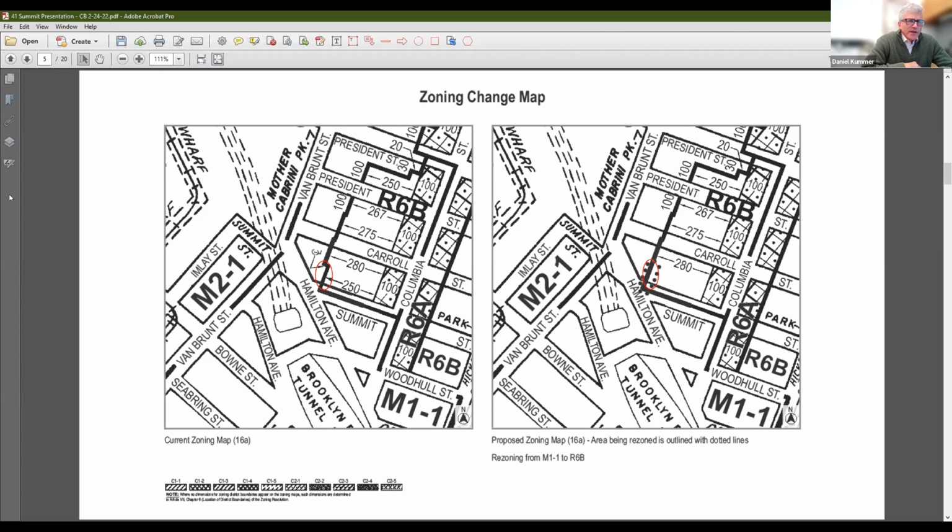Yeah, this is Daniel. Can we just stay on this slide? I'm still a little confused about the 5 feet. Because I see 280 and 250, and that works out to 30 feet.